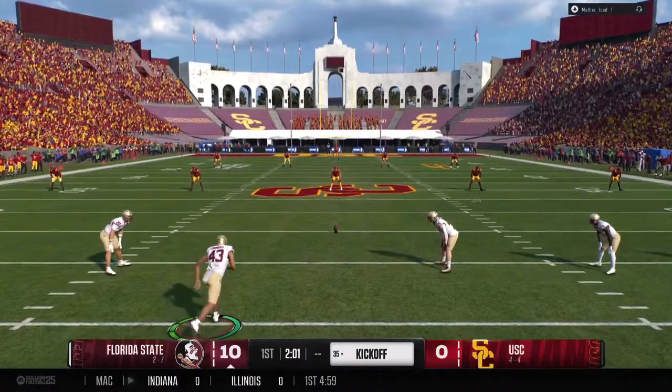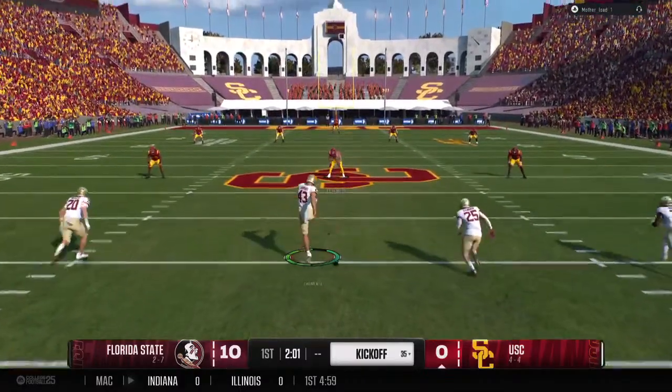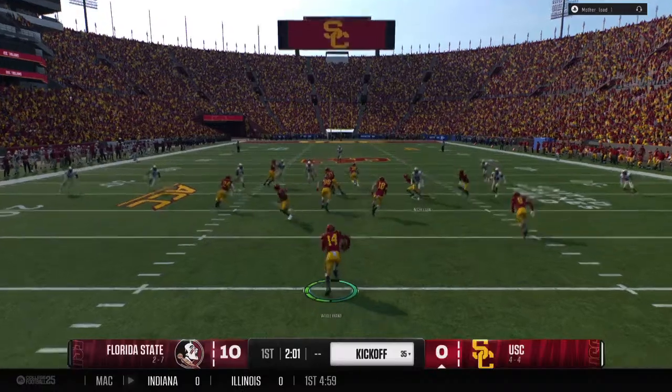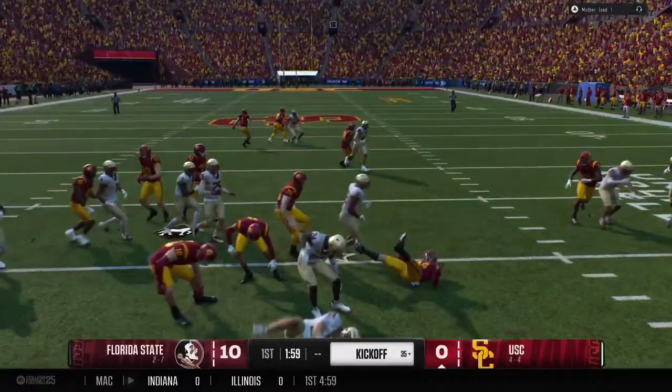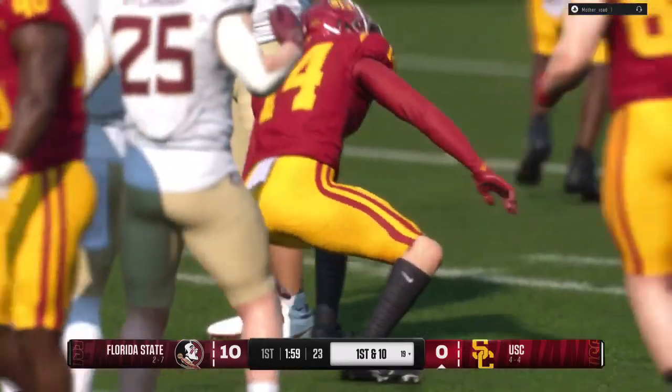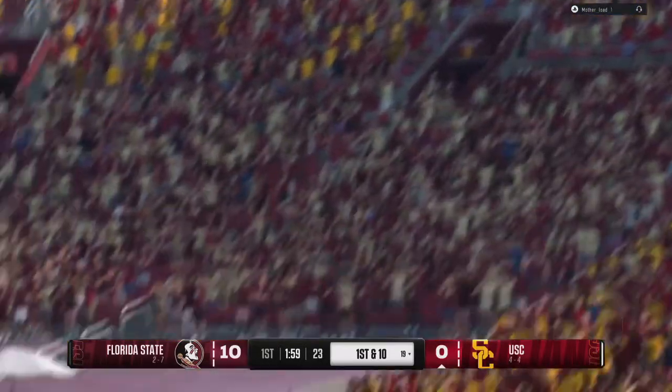Kickoff team has the ball teed up, and they're about ready to go. From inside his own 10, let's see what he gets. Really disciplined job by the coverage unit to get down there and make the stop at the 19.